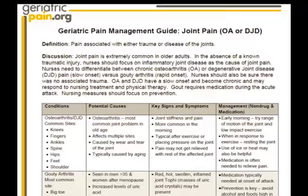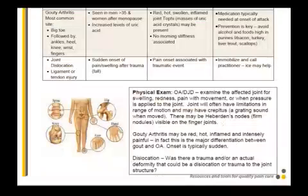So this is on joint pain. And the problem is defined. There's some discussion about the problem, some of the key information about causes, signs, and symptoms that you would be looking for, and some management caveats.